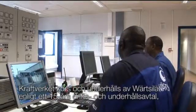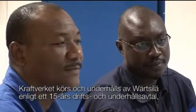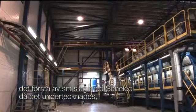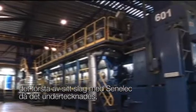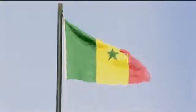The power plant is operated and maintained by Wärtsilä according to a 15-year operation and management agreement, the first of its kind with Senelec at the time of signing, but nowadays followed by similar arrangements, says Jean-Philippe Duhamel, plant manager, O&M services for Wärtsilä West Africa.